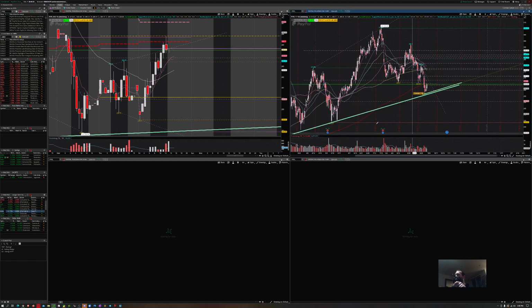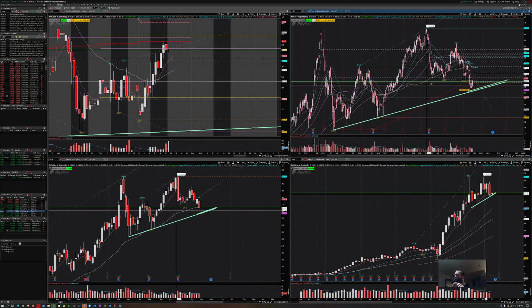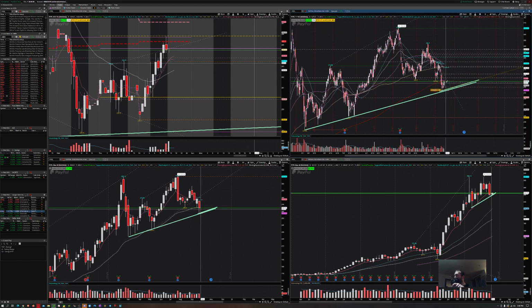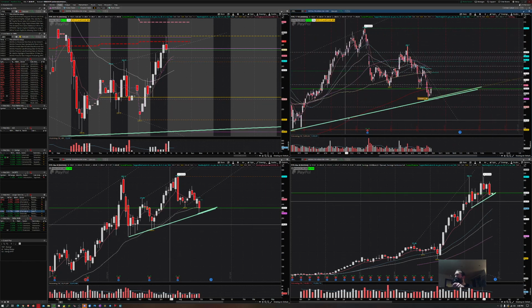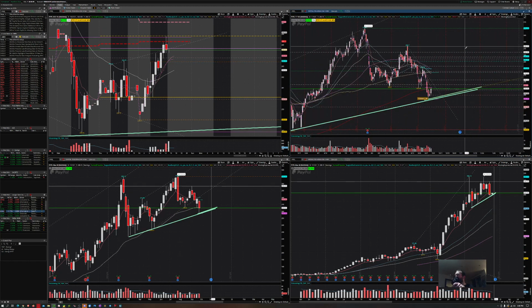PayPal calls out the support five times. I'm a little bit late on this one, but it would have been good. Longer term, something to play up to this 295 area.